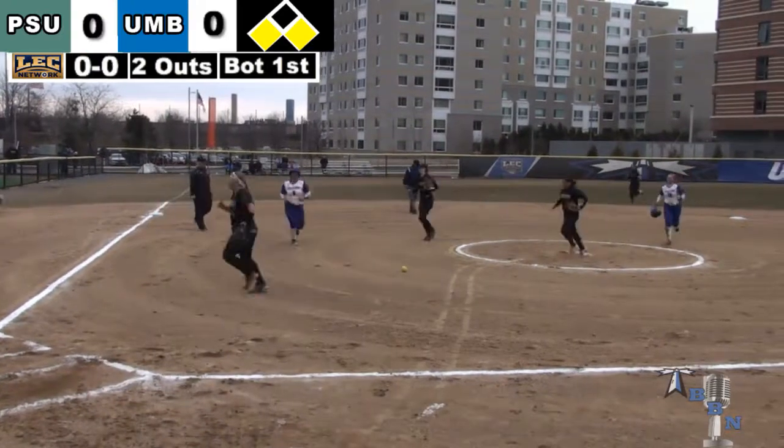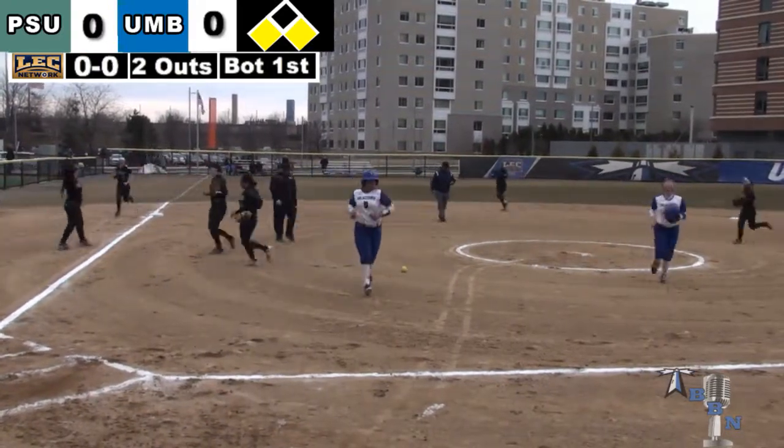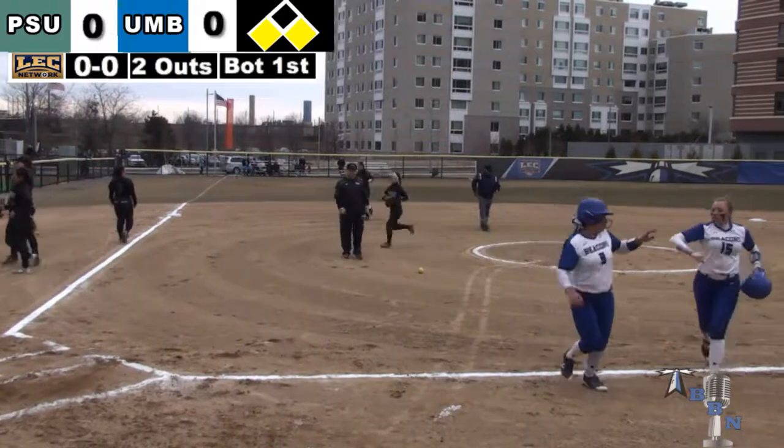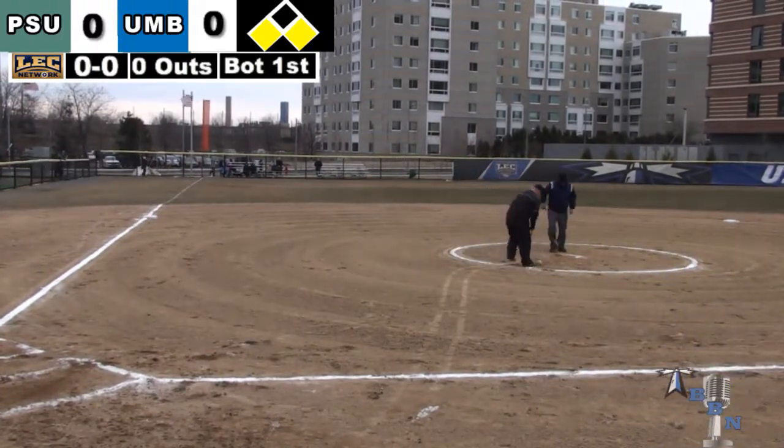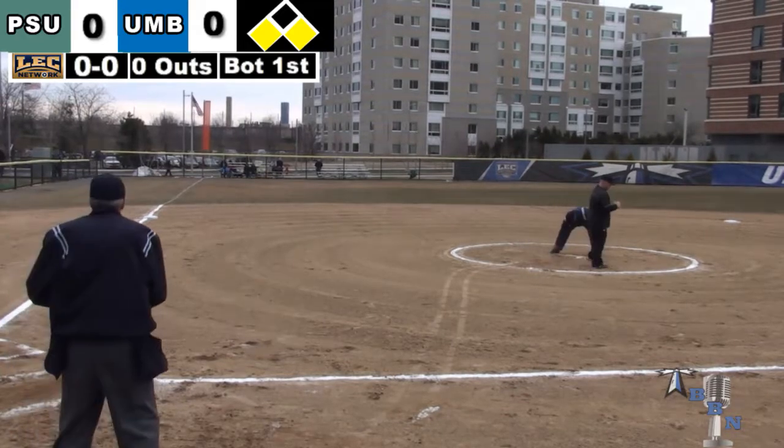So 2 base hits there for the Beacons, but no runs, no errors, and 2 runners left on base. At the end of 1, we are scoreless here in Game 2. 0 runs on 2 hits, no errors, and 2 left on base through 1 inning of play. We're tied at 0.